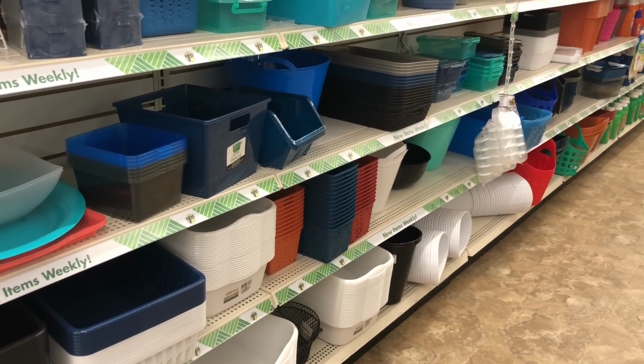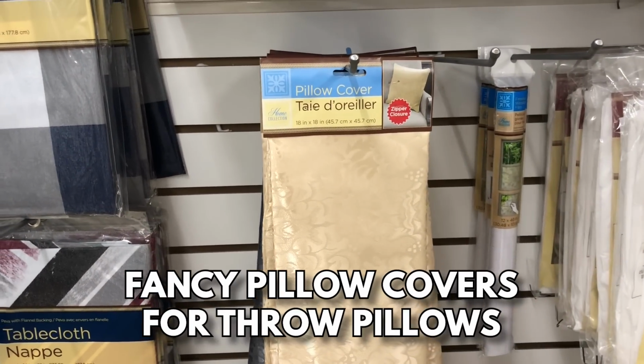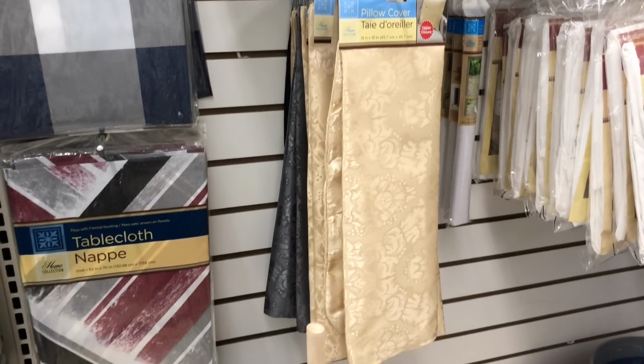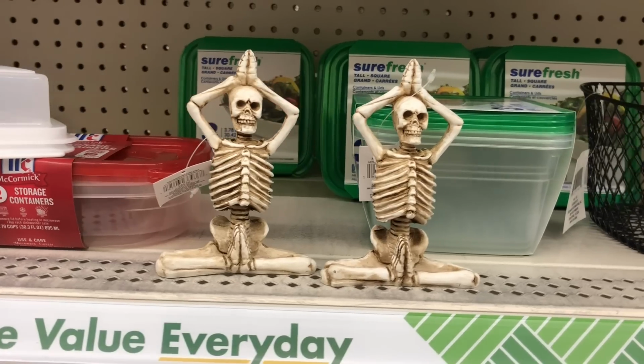So many different options. And then these fancy pillowcase covers. These retail much higher on Amazon. I know they can get pricey if you just want to change out your pillowcases. So these fancy ones for those throw pillows, I was like, heck to the yes. And then I had to share this with you.